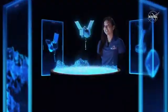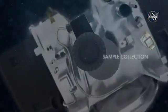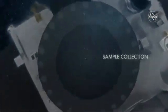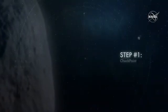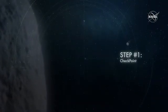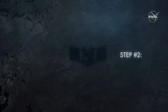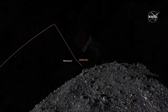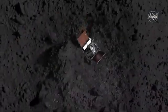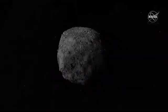The tag event is our touch and go event, which is where we'll actually be retrieving the sample from asteroid Bennu. We start with a series of maneuvers, one of them being the checkpoint burn, which is where we'll actually check our position and velocity in relation to the sample site. And then the match point burn, about 10 minutes later, we'll zero out our horizontal velocity relative to the surface. And then about 10 minutes after that, we make contact with the tag SAM, fire the gas bottle, and then back away.